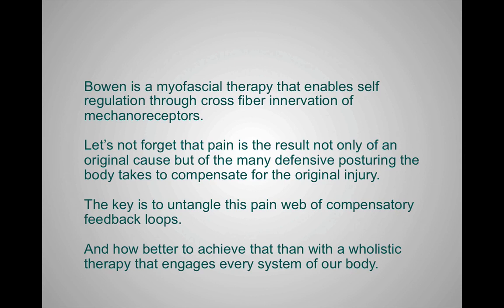So let's not forget that pain is the result not only of an original cause, but of the many defensive posturing the body takes to compensate for the original injury. The key is to untangle this pain web of compensatory feedback loops. And how better to achieve that than with a holistic therapy that engages every system in our body.